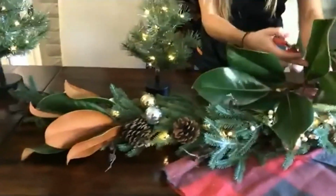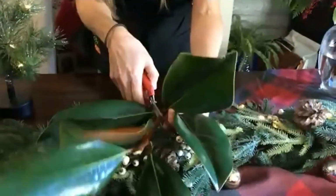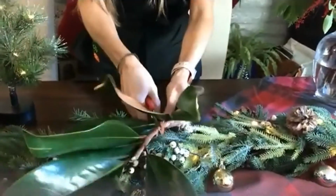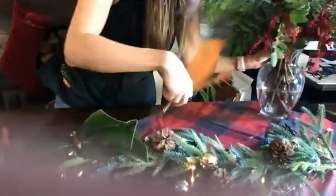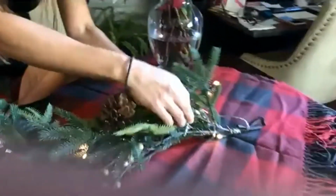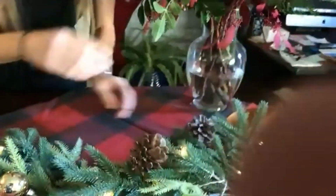We can make a third one over here as well. Again, I do the same thing. Try to cut closer to the one leaf so you can have a little bit more of a stem. Okay. So I'm going to put this and try to hide these little things that I have from the lighting. So you can just place it right there, and it doesn't need to be tied up.